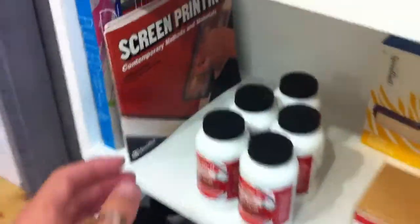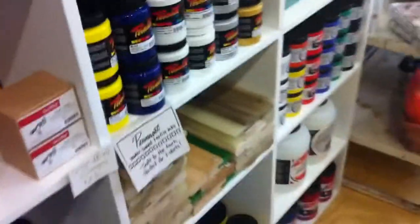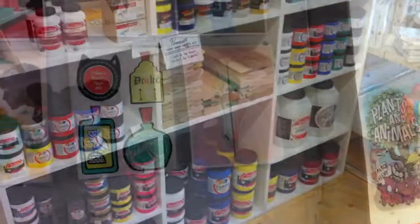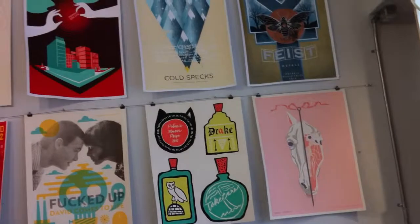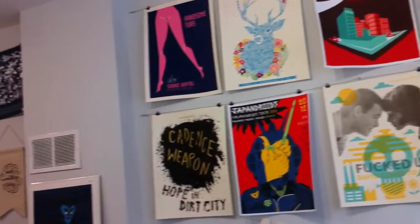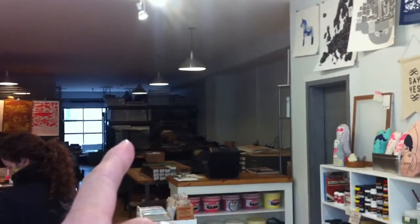And you can learn to do your own screen printing. They got the manuals to look at and a lot of paints to choose from. There's a variety of prints up on the wall that you can choose from as well, displayed in a beautiful array. And as we take a look to the back is where the magic happens. Let's go over there.